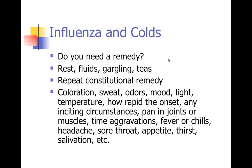First, do you need a remedy? A lot of times when you do get a cold or flu, it's the body telling you you need to rest and just take it easy. So, rest, fluids, gargling, tea, chicken soup, etc. Veronica talked about the constitutional remedy. A lot of times just repeating the constitutional remedy will strengthen your body.